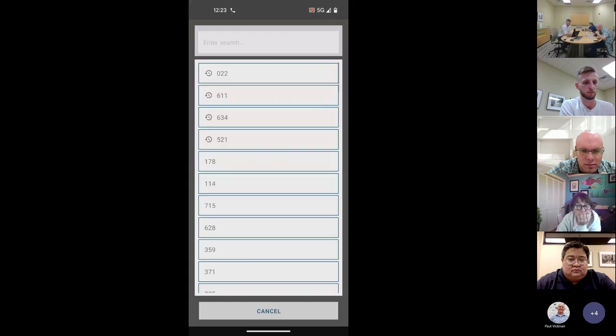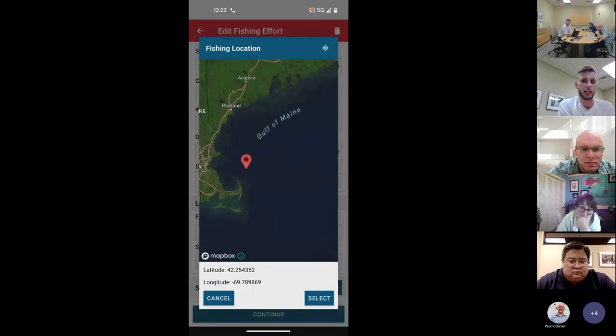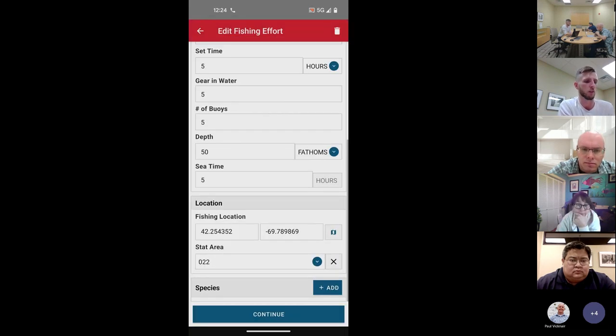So you can put a pin down. And the pin will find the area it belongs to, or do you have to find the area as well? You mean that area? Yeah. So we've actually talked with GARFO in Maine about doing that in the future, where once you select a lat long, it automatically populates the stat area. I forget the reason why we didn't right off the bat. I think it might have just been timing, trying to get everything ready. But for the time being, we just have separate selections.